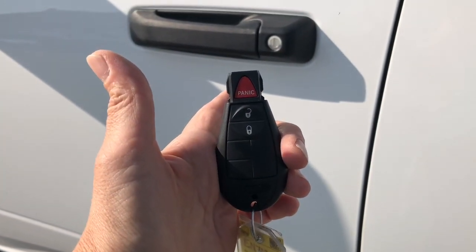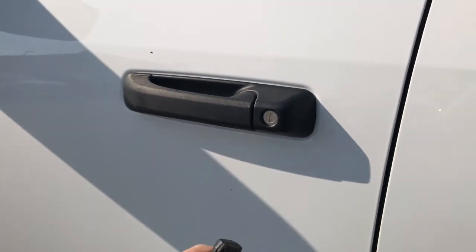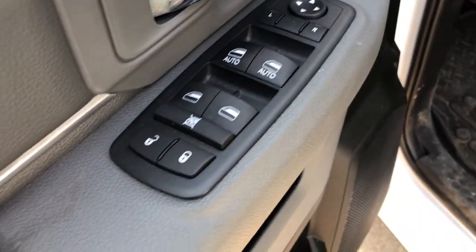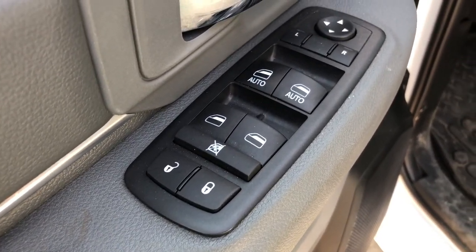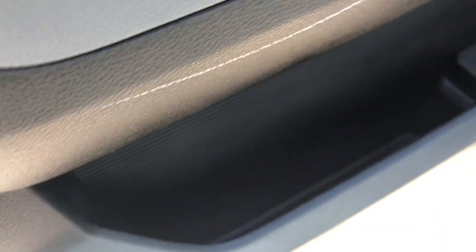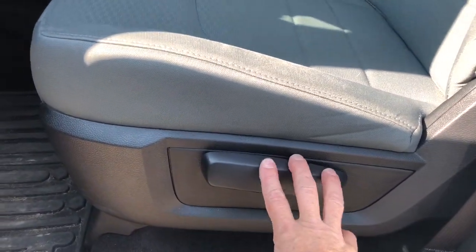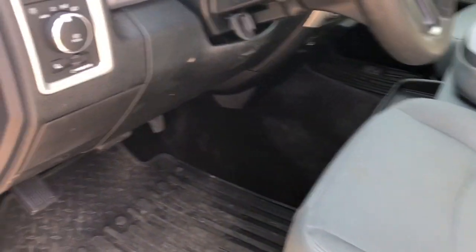This particular truck has also got a remote start with it. Let's work our way inside here. On the driver's door, you will find auto windows, doors, and mirrors. Below that, you can actually see that we have some nice cup holders and some storage for your knickknacks. With a quick flip of your left hand, you can adjust your seat so you can get nice and comfortable.